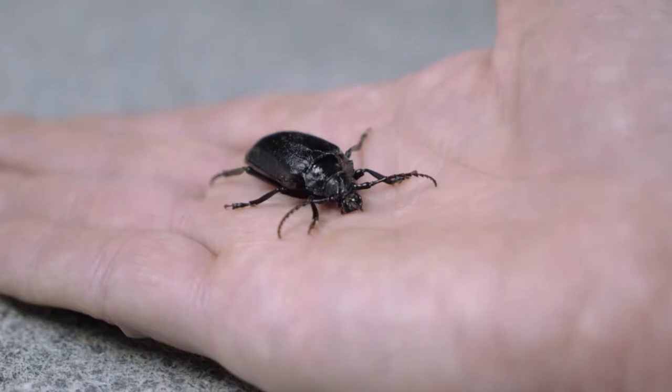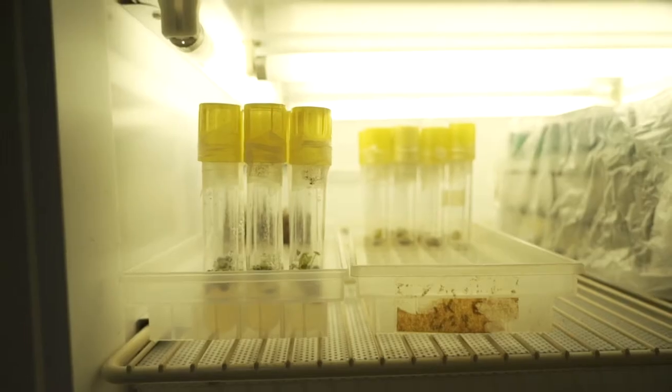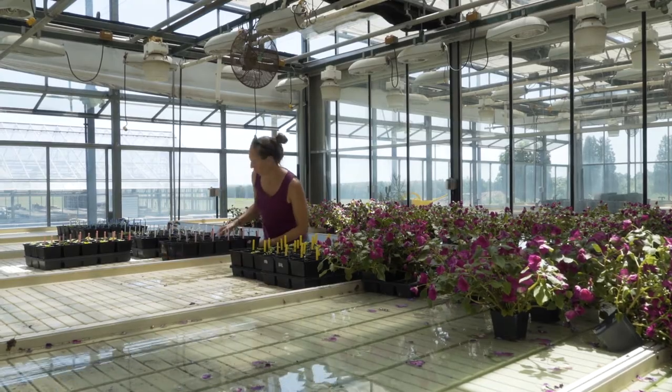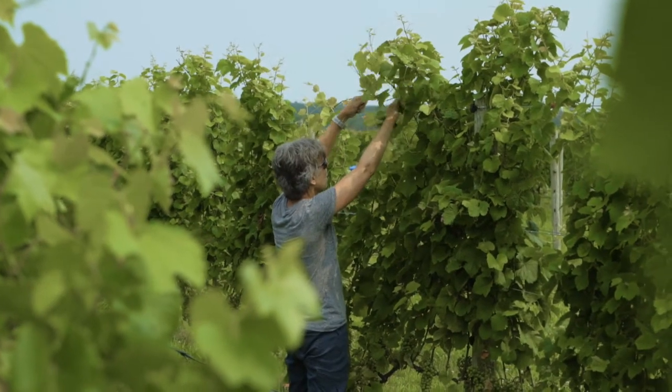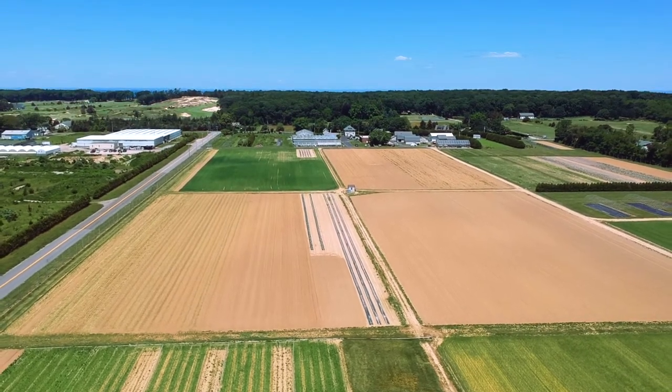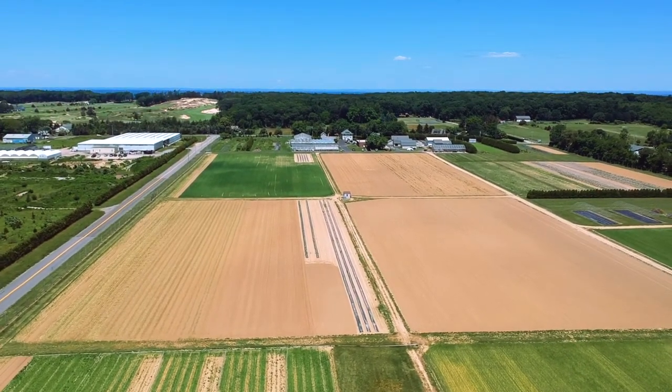Having a place where we have specialists from entomologists to plant pathologists to soil scientists and floriculturalists is so critical. Agriculture is a system, and we all need to collaborate and work together to be the best resource for our farmers.